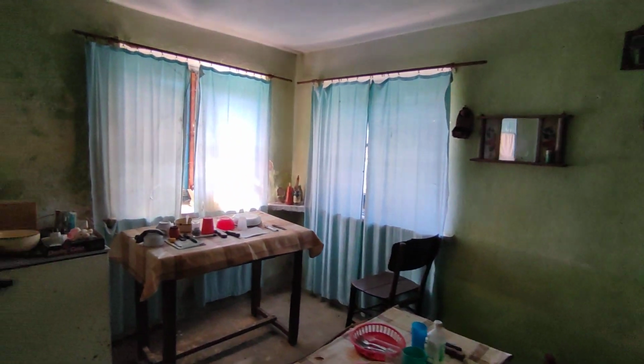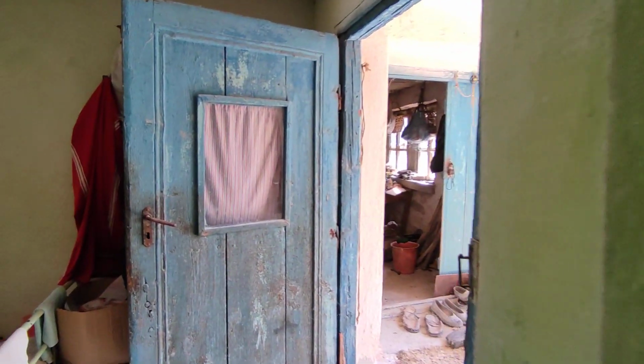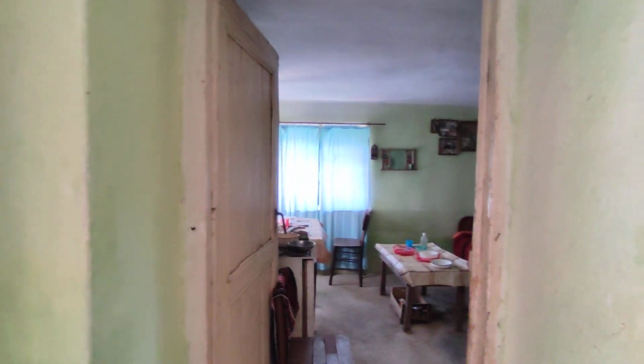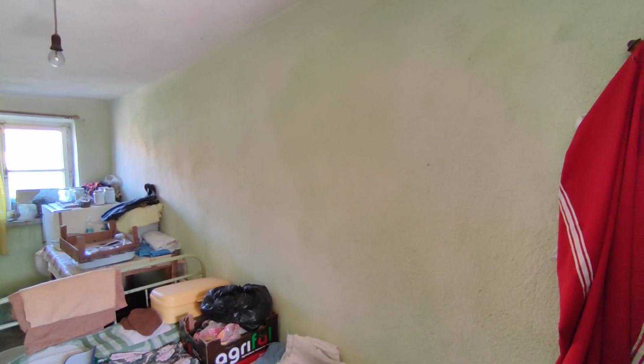It's the same layout as the upstairs, if you like. You've got kind of a 4x4 room and then a kind of 2x4 room just behind it. So plenty big enough to make this into a separate flat. I know a lot of people like to do a guest room or something down here and live on the upstairs floor. There's more than enough room here to have 2 separate apartments, whatever you desire.